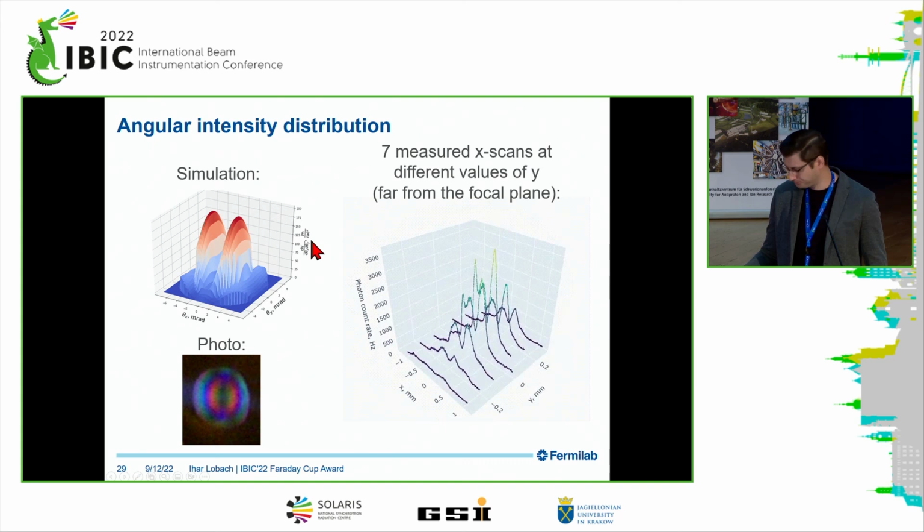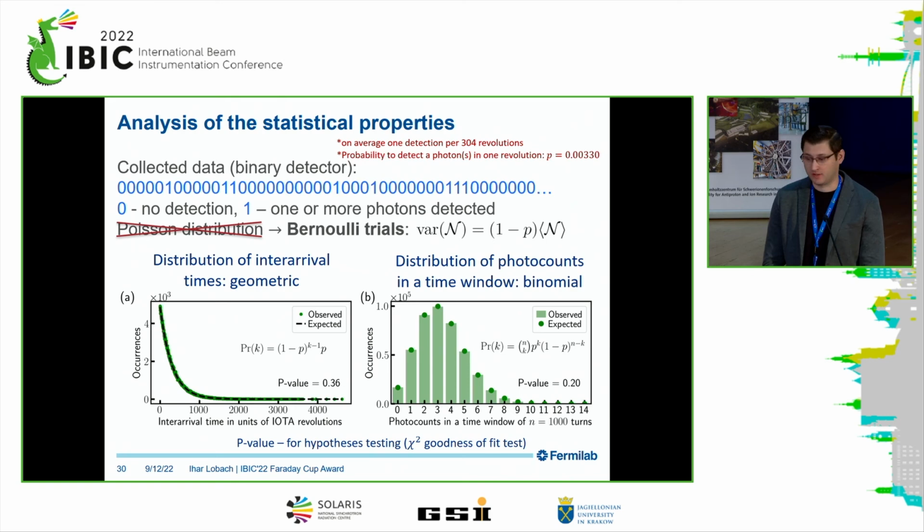Now we can move on to the analysis of the statistical properties of the collected data. And here we quickly came to one important realization: our SPAD detector is actually binary, which means that it doesn't feel the difference between detections of one, two, three, and so on photons at a time. It always produces the same type of pulse. Because of this, the collected data can be represented as a sequence of zeros and ones only, where every zero represents an IOTA revolution without a detection event, and every one represents an IOTA revolution with a detection event.